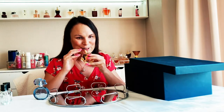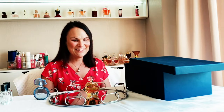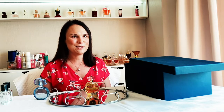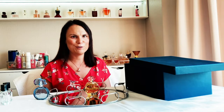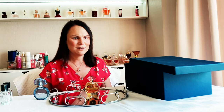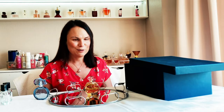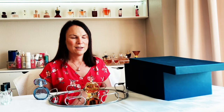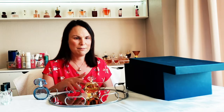Oh, it smells so nice. I'm going to let you read the notes. So this is also Eau de Parfum. It was released in 2016. It's also a floral fruity gourmand. In the top, there's whipped cream, coffee, nectarine, and clementine. In the mid, there's orange blossom, jasmine sambac, and dulce de leche. And in the base, there's amber and musk.